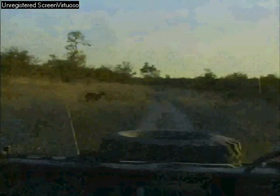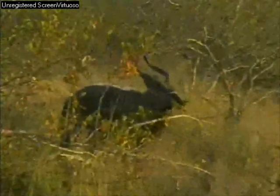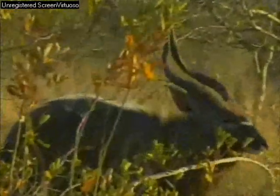Yeah, look at that male's horns. Tips are very, very close together, much closer than is usual. See when he turns away again. Front view, his horn tips are almost touching. Beautiful male though, very good shape and condition. I haven't actually seen him much. Horns like that, we'll recognize him quite easily.